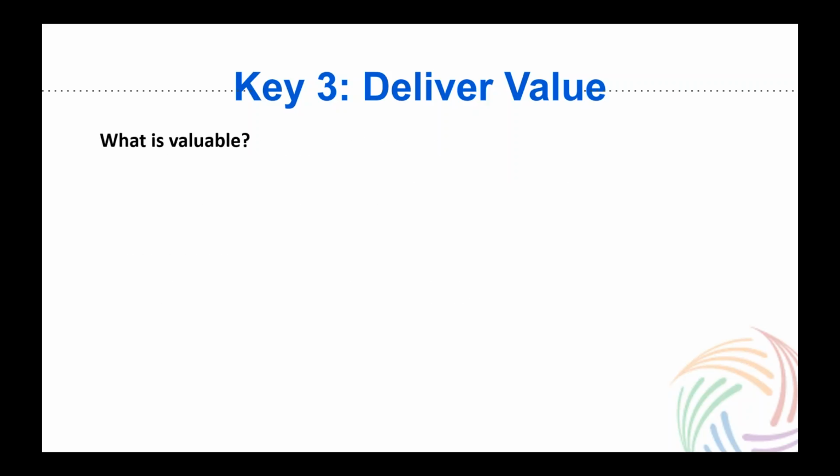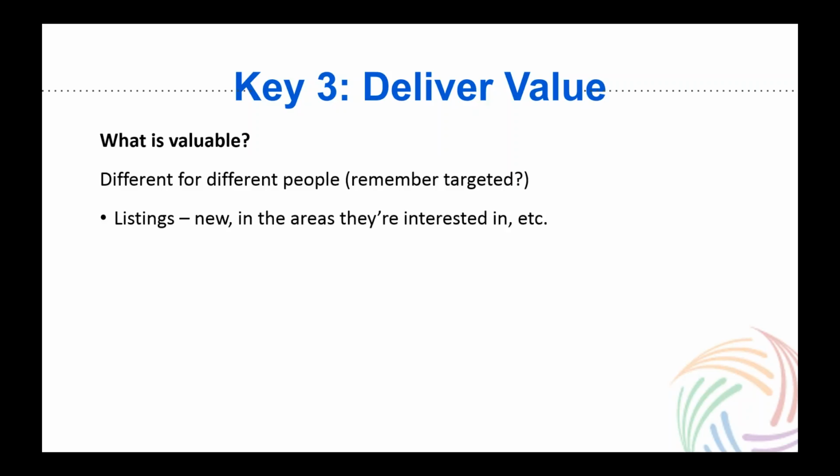But what is valuable, right? It's different for different people. Like we talked about with the first key being targeted, value is going to be relative. Somebody that is interested in buying in the near future, what's the most valuable info they can get? Probably listings. They want to look at what's available. Market information is important to some people. Local content, seeing that you're an actual member of this community, you care about your area, you know what's going on, you're an active part of your community.